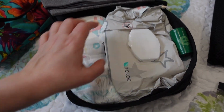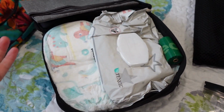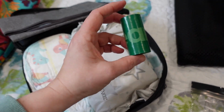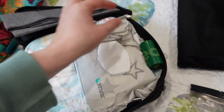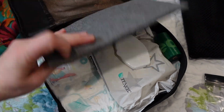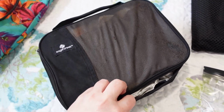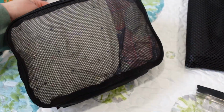Because flying WestJet, they've always asked us to dispose of the diaper in a bag, but then they just give us this giant full-size garbage bag and it just feels like a waste of plastic. So hopefully I can just tell them that I have these little bags to dispose of any diapers in the bathroom garbage. And so that's kind of a first, but the rest of this all just fits in here so nicely. So when you have to go to the washroom for a diaper change, you can just grab this one bag. You've got everything you need.